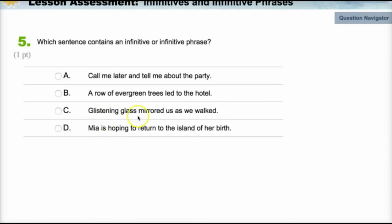Next one, glistening glass mirrored us as we walked. There isn't even a to in that sentence. Last one, Mia is hoping to return to the island of her birth. So there, to and then return is a verb, so it would be D in that sentence.